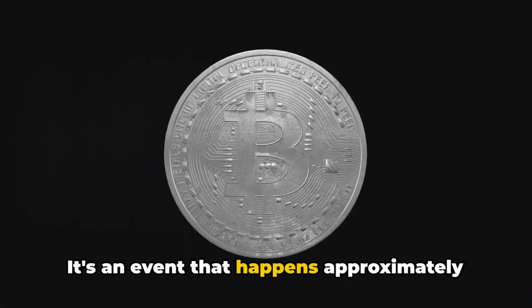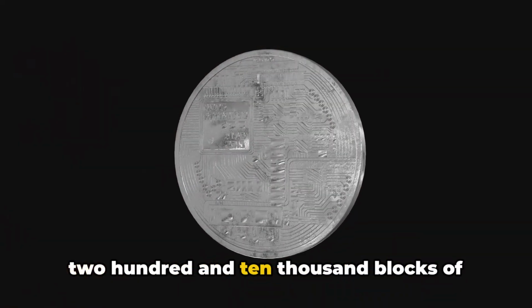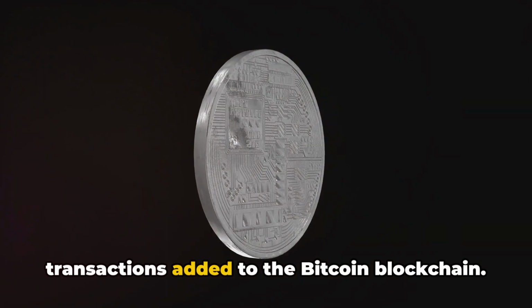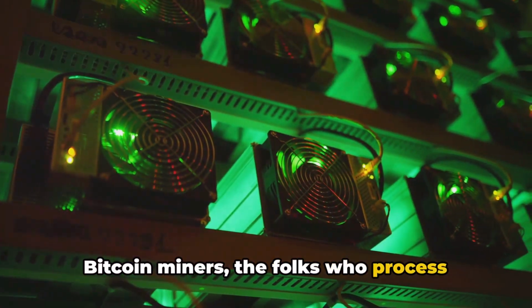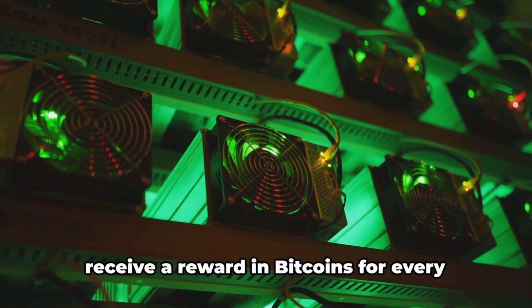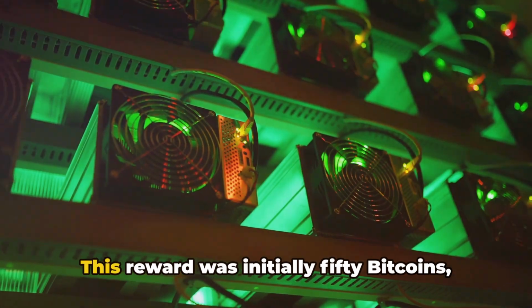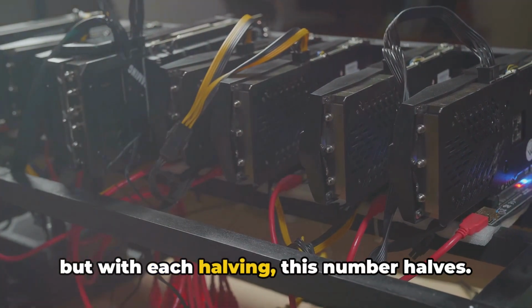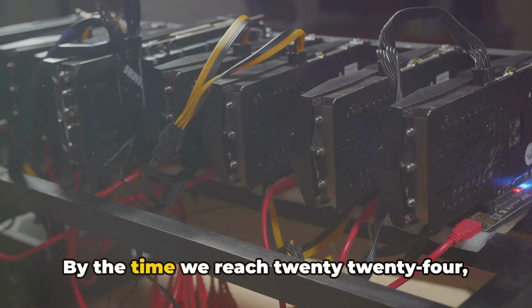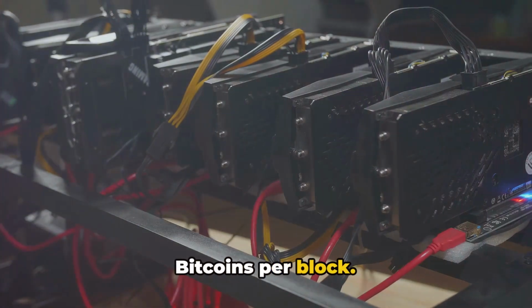It's an event that happens approximately every 4 years, or more precisely, every 210,000 blocks of transactions added to the Bitcoin blockchain. Bitcoin miners, the folks who process transactions and secure the network, receive a reward in Bitcoins for every block they add. This reward was initially 50 Bitcoins, but with each halving, this number halves. By the time we reach 2024, the reward will be just over 3 Bitcoins per block.